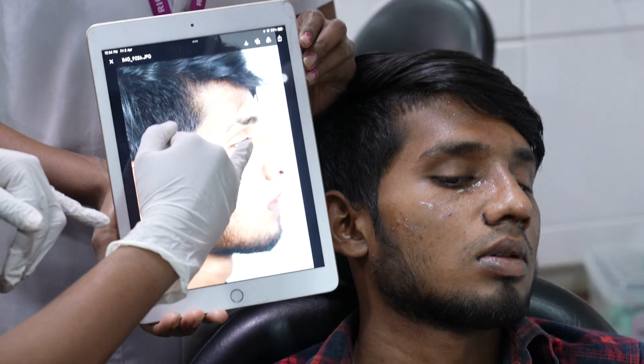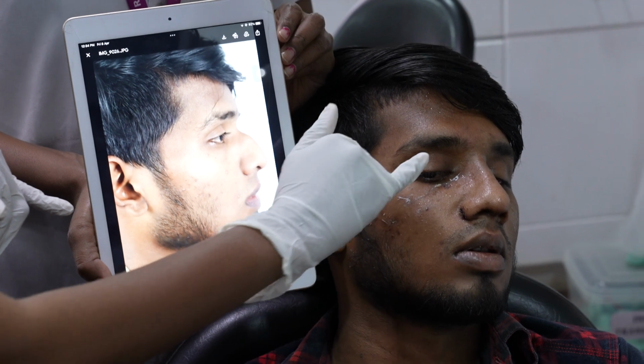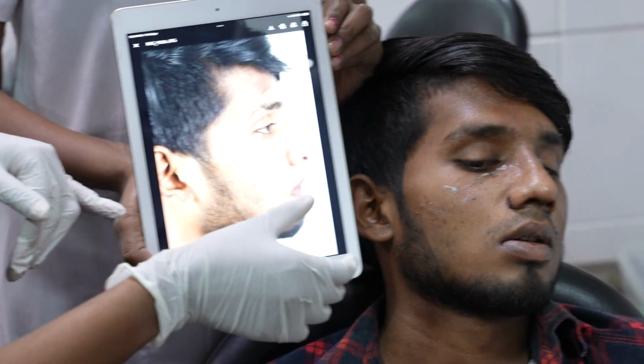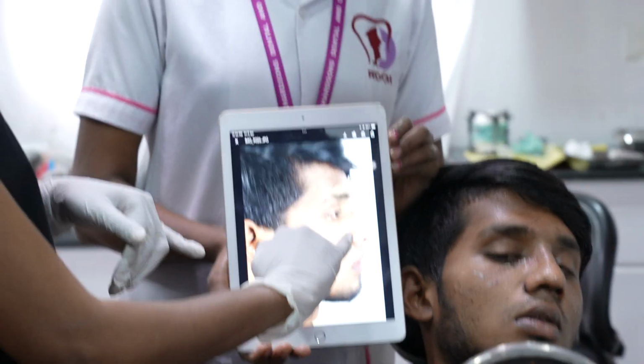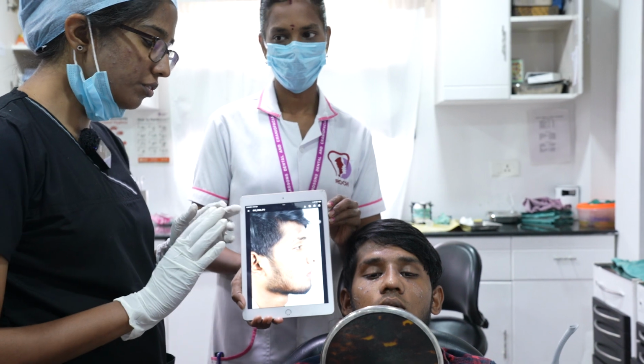The dorsal hump that you see here, very prominent, that has completely gone away. It's vanished and now he has a very straight nose. The length of the nose was very short, and even if you can see the nostrils from the sides, which is not seen right now. So overall, a lot of things have been improved.